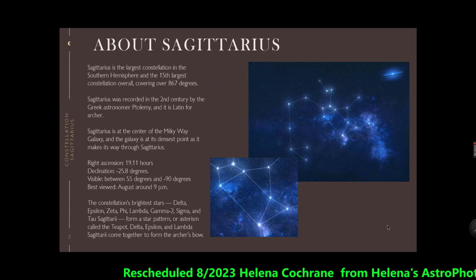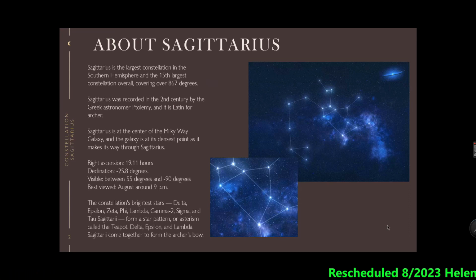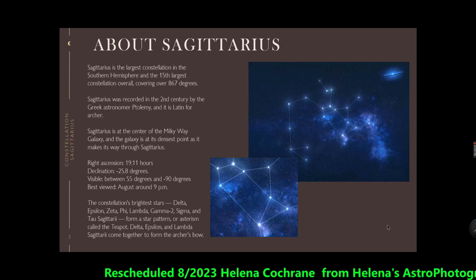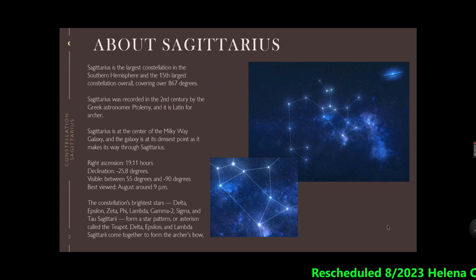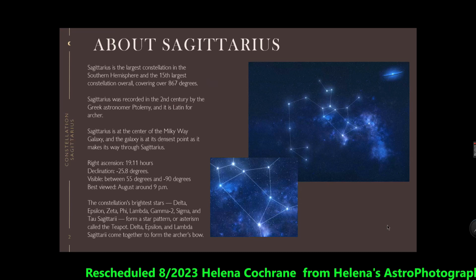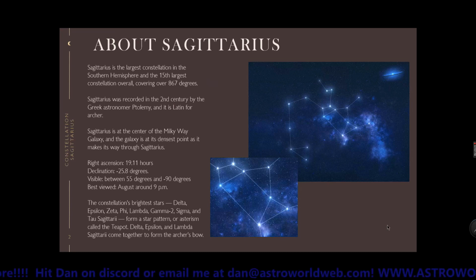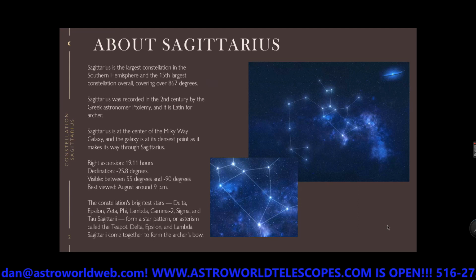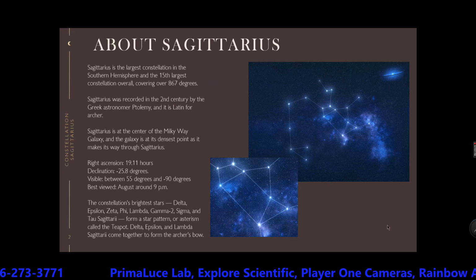Sagittarius is actually Latin for archer. And where it is positioned is at the center of the Milky Way galaxy, and the galaxy is at its densest point while it makes its way through Sagittarius. So very interesting stuff. There's information here with its right ascension and declination. As far as visibility, for both the northern and southern hemispheres, it's visible between 55 degrees and negative 90 degrees, so 90 degrees south. And for us here in the north, it can be best viewed in August, so this time of year, around 9 o'clock.